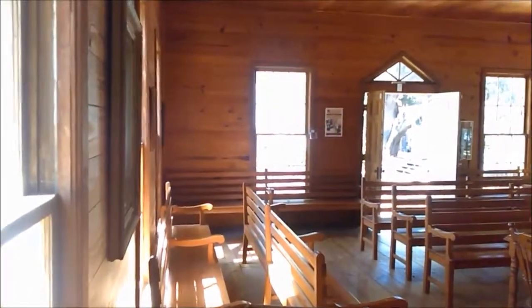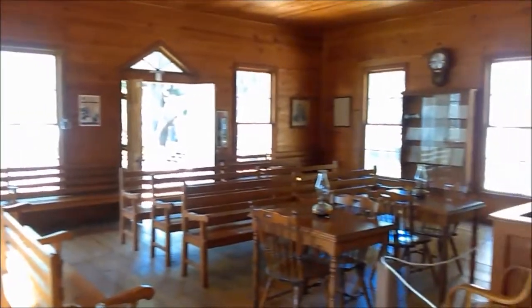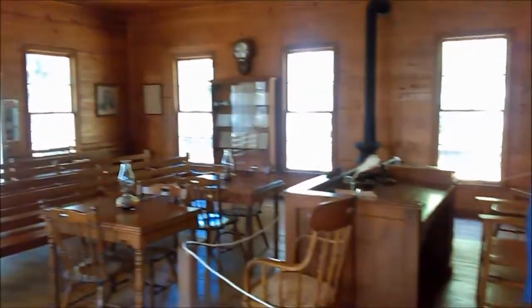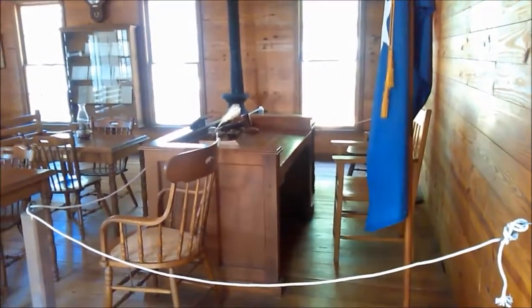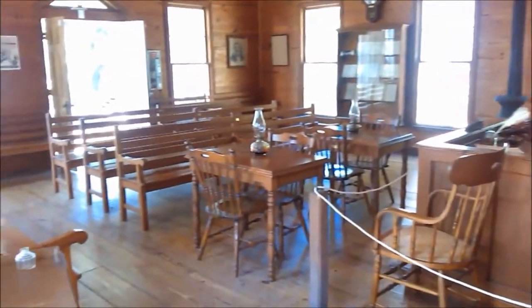So this is the Bradenton Courthouse. It is just in fantastic shape. You can imagine back in the old days where there wasn't many people living here, and it's almost like an old Wild West type thing.